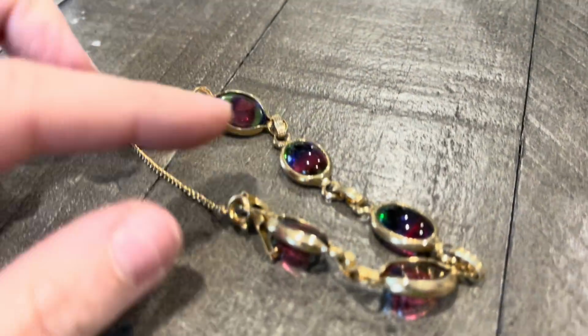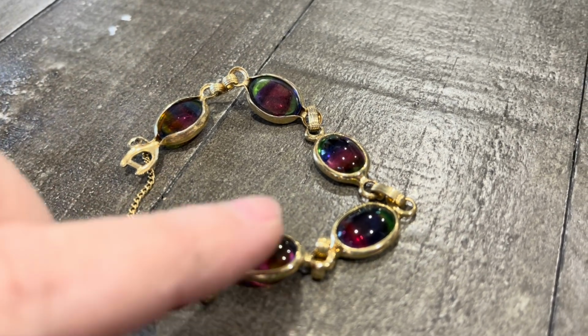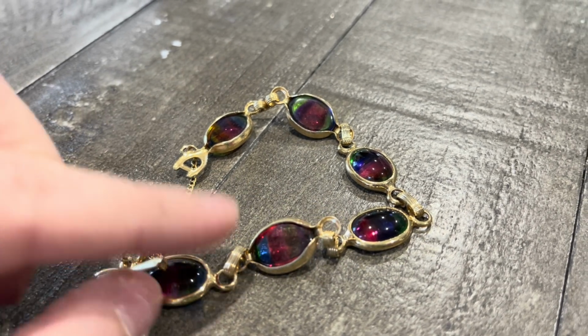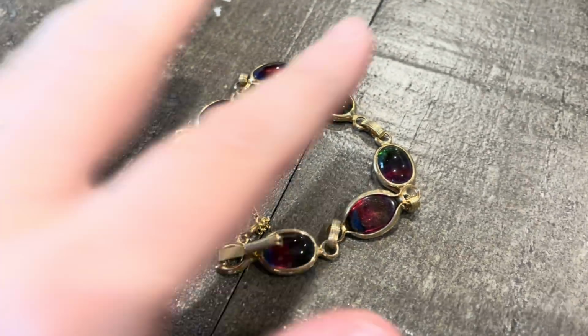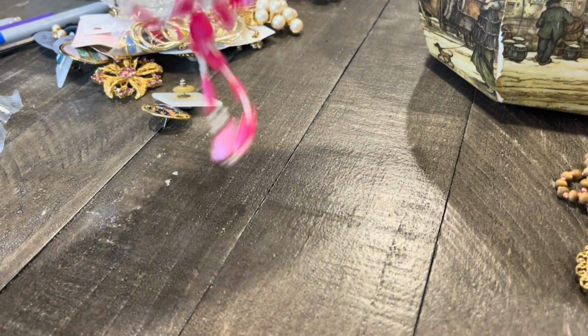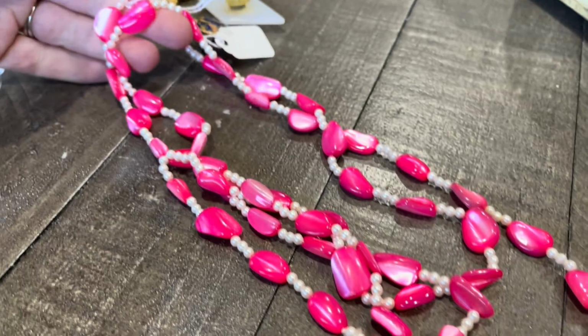This, I think it's Sarah Coventry, because I've either sold or I have one for sale with this same look. So it's not super a lot, but I don't know what I paid for this. I didn't pay a lot for everything I got, so I can't imagine I paid too much for it. $3 for this pink, I believe it's mother of pearl long necklace.